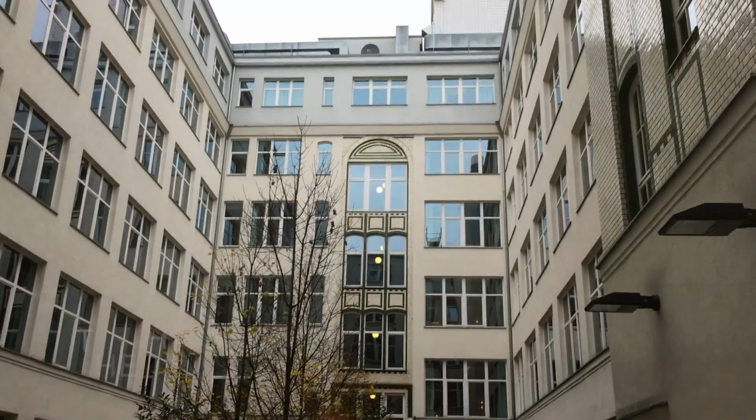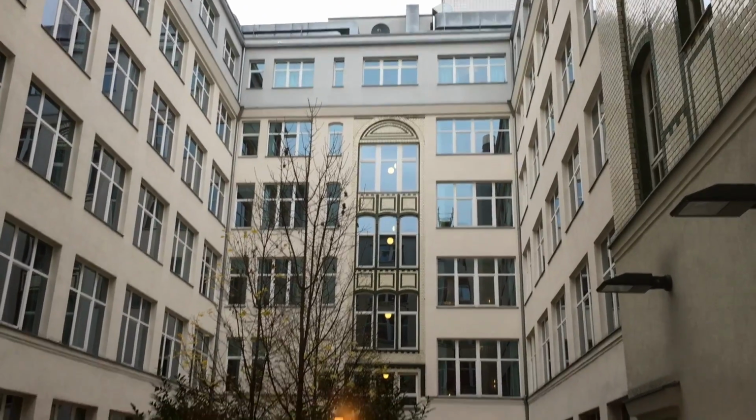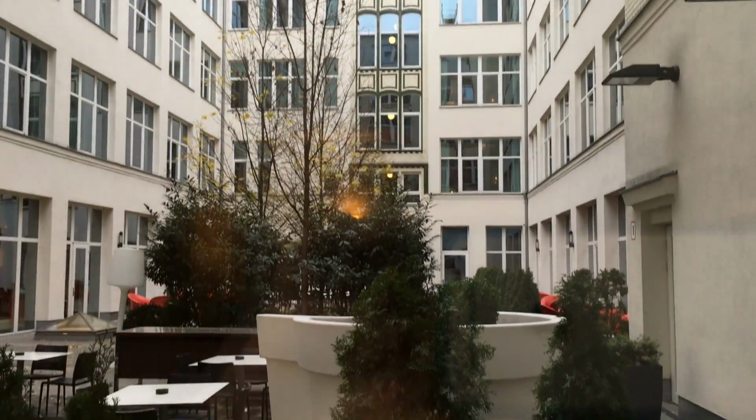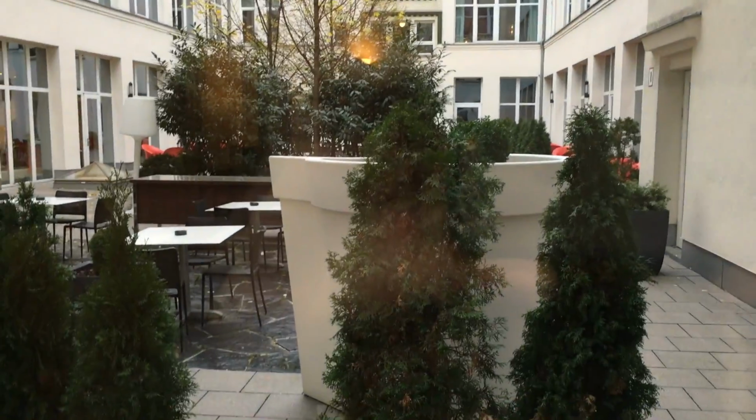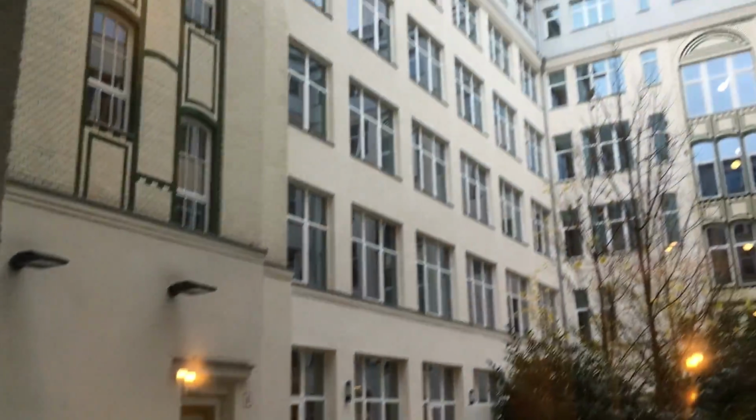Here we are at Tempelhof, getting on. So this is the view from our room. This is looking across the courtyard, which you can get onto through the window door here. Some interesting old tiling, and then you come into the room.